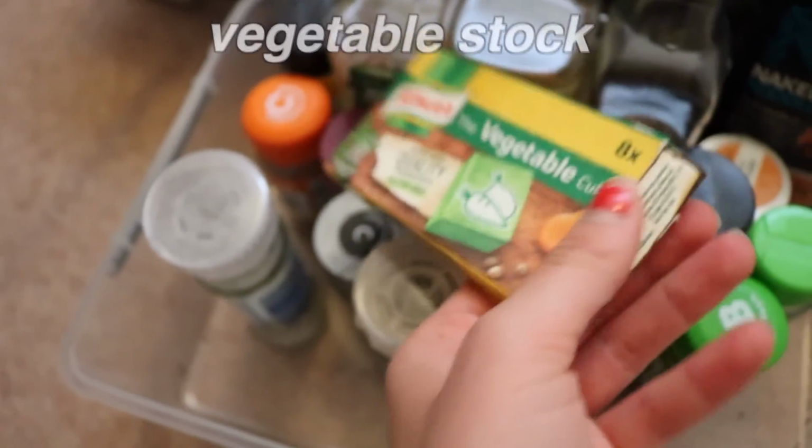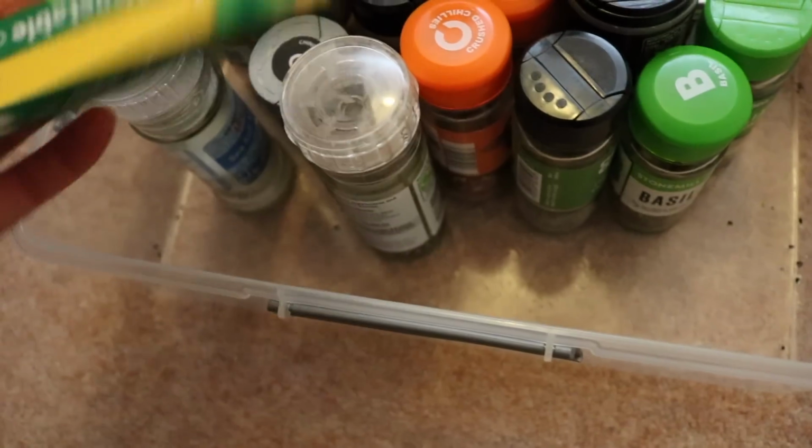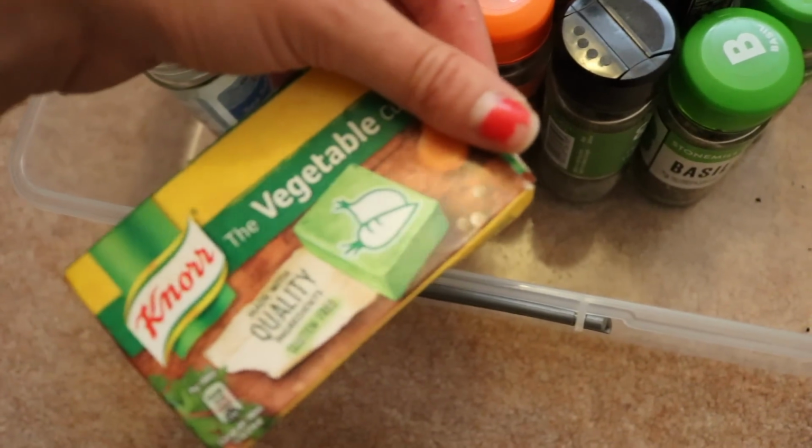Okay, starting off, some vegetable stock. Would recommend. I didn't use all of this, but it's always good to have on hand for soup, and there's only one left. And if you cook pasta in vegetable stock, that's supposed to be really nice.